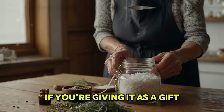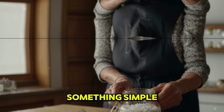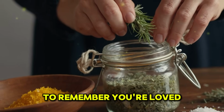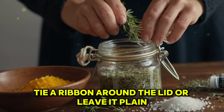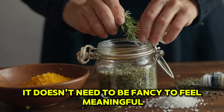If you're giving it as a gift, add a little tag or handwritten note. Something simple, a message like, "For days when your heart feels heavy," to remember you're loved. Breathe deeply, you're safe here. Tie a ribbon around the lid or leave it plain. It doesn't need to be fancy to feel meaningful.